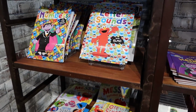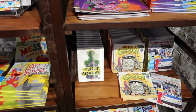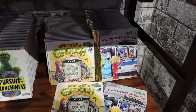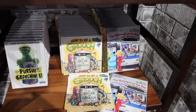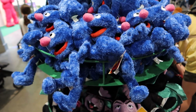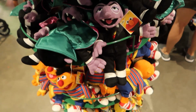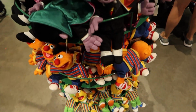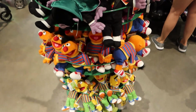After the parade, I came into the gift shop and I was just looking at all of the kids' books. There's a monster at the end of this book, but I didn't know that there's something called There's Monsters on the Bus. That sounds like fun. So I had a couple more facts for you guys, but I was really trying to find the Count and Bert. And these are the only two spots in the entire gift shop that I can find the Count and Bert. Not just together, just at all.